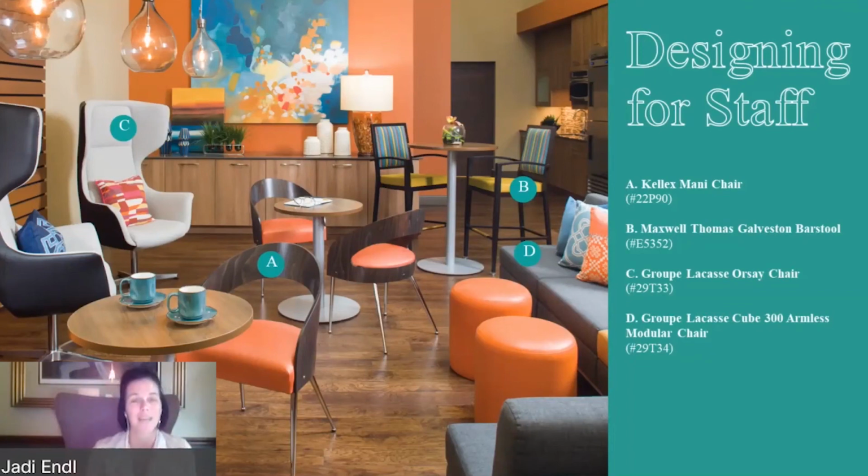Speaking of stools, the Maxwell Thomas Galveston in the background is a faux wood metal stool. It's available in both counter and bar height. What's unique about this style is that it not only has a standard height dining chair, but it also has a bariatric version. So if you need to accommodate wider or larger residents, you now can have the same style of chair without having to compromise the dignity of that resident or the aesthetic of the room.